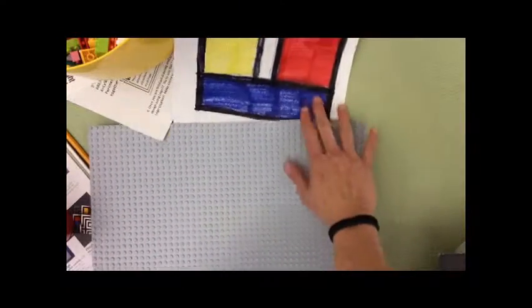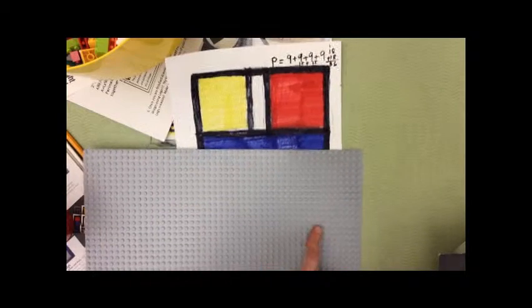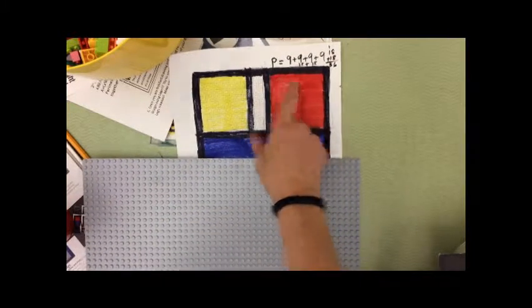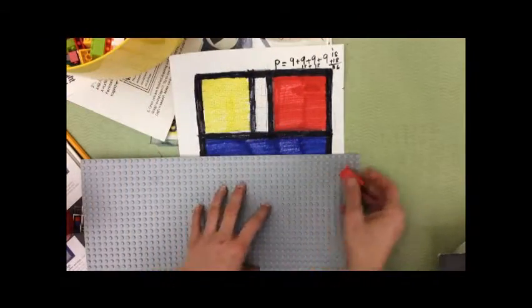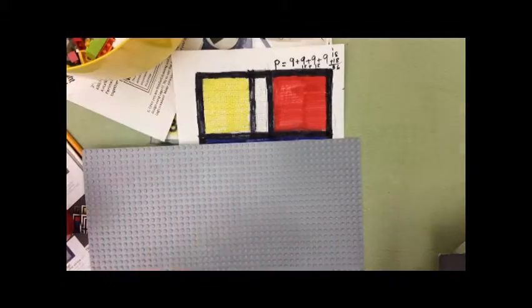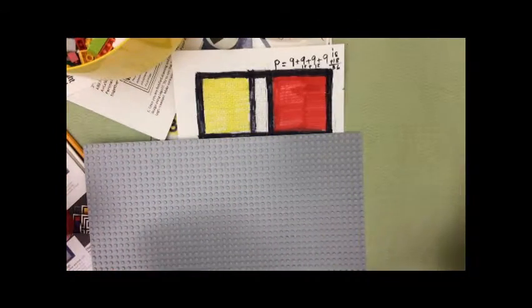Now I want to look at my design and try to make it exactly the same on the building plate. So I know I need this to be 9. So I'm going to start on this corner. This is going to be black. So maybe I'll start with some black Legos.